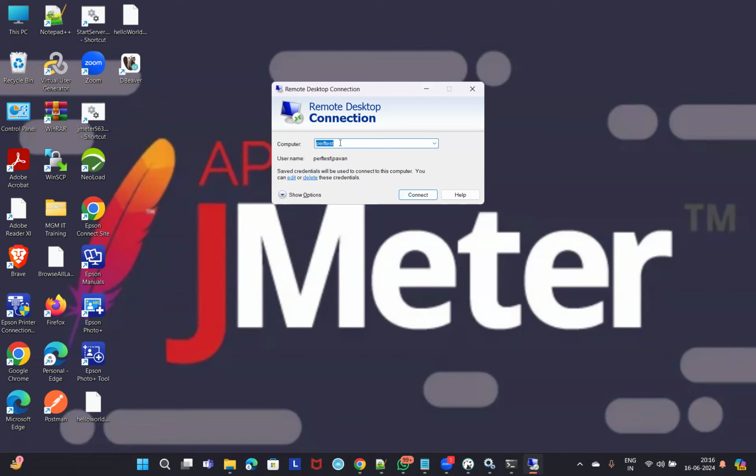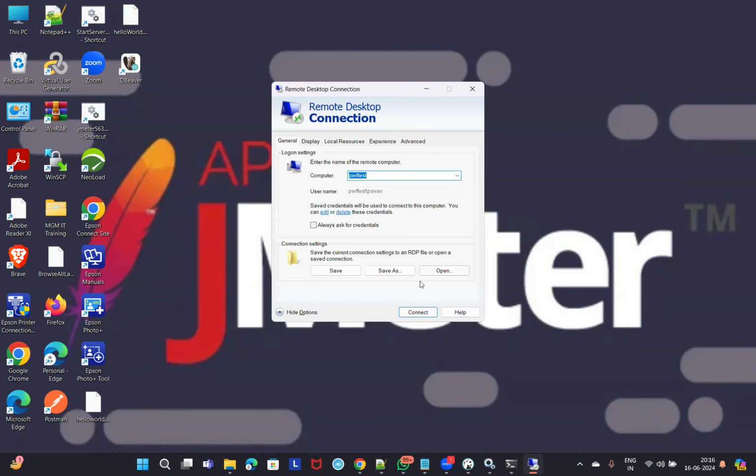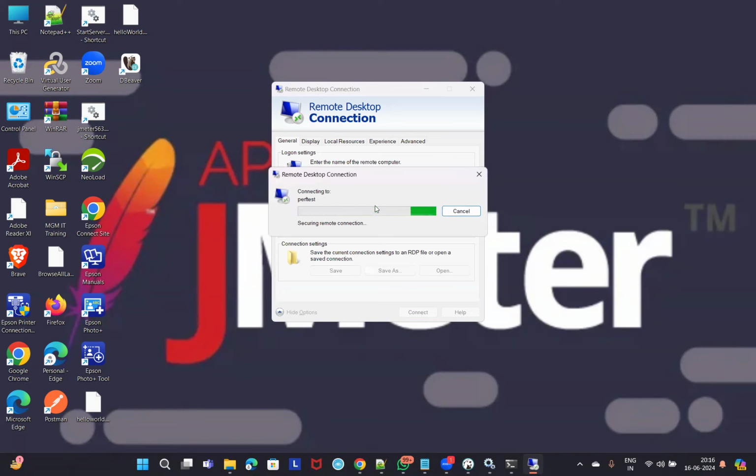So I entered the host name of the machine and username. Username is Pavan on that machine. Of course, you need to know the host name and credentials of that machine. I had already entered credentials, and now let me quickly connect to that machine. So basically, we need to know the host name and credentials of a remote machine. And now it is securing a remote connection to that machine. And guys, now you can see that I am connected to that machine.